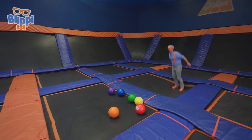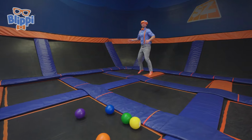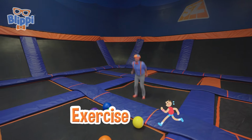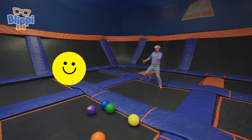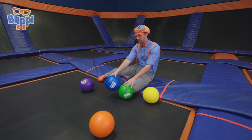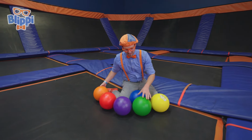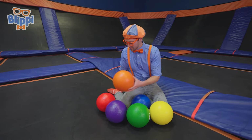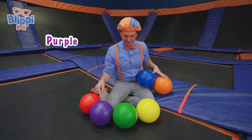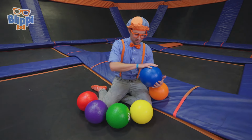Woohoo! Yeah, check it out! I'm jumping on a trampoline! Woohoo! Whoa! I love jumping on trampolines. Yeah, it's a great way to exercise and have fun! Oh, look! Wow, so many colorful balls! Wow, check it out! Ooh, check out the colors. Looks like we have an orange ball, a red ball, a blue ball, a purple ball, a green ball, and a yellow ball. Whew, they're really soft and squishy.